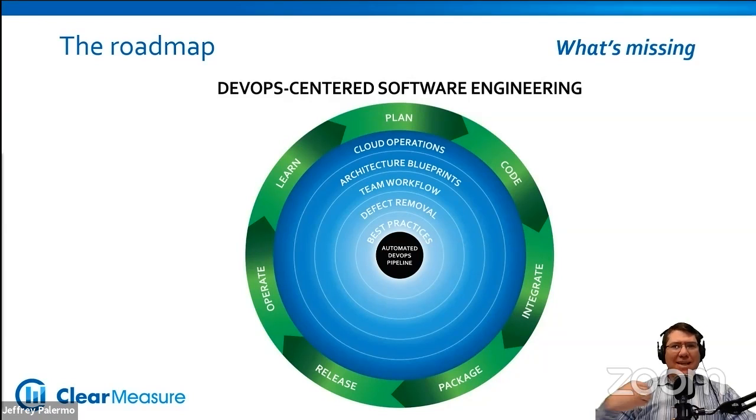And so we as leaders, it is our job to properly equip our team, soup to nuts, with the ability to be world-class. And that's what we're talking about. This roadmap to what I'm calling DevOps-Centered Software Engineering fulfills the vision of DevOps, of moving fast, doing everything in a smart manner, and then running the system with confidence. And so I'm going to talk about these missing 5 layers in this overall DevOps process.